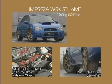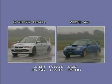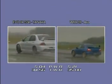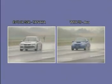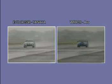Next is the Impreza STI. We'll run it against the GSR. Again, the Impreza shows some wheel spin. The GSR has a better power to weight ratio. How does it do?